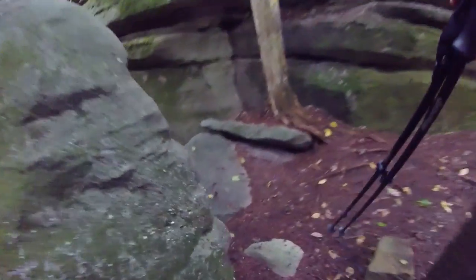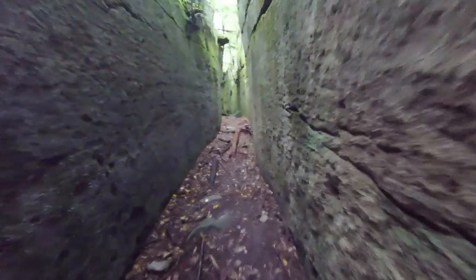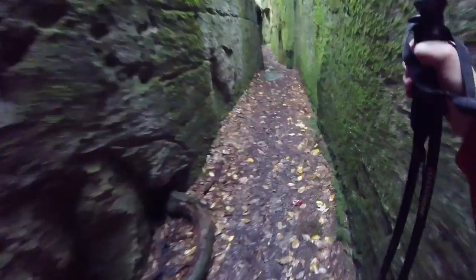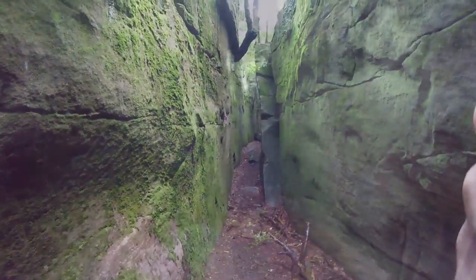An hour-long trip to come and play on some rocks. Dad, come over here. This is sweet. Wow. Absolutely beautiful. This is definitely one of the best hiking trips I've been on. I'll have to come back here next summer and climb some of these rocks. This is awesome.